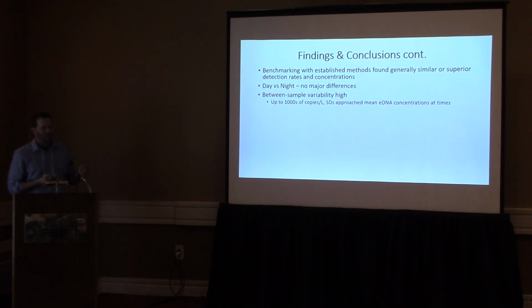Between sample variability was very high, and this kind of stinks, honestly. So a single sample taken at 2 p.m. might have a very different concentration of DNA from a sample that was taken 3 hours later, potentially. And this is problematic because if you're taking a sample once a month as part of some long-term monitoring plan, how representative is your sample? For a detection rate, maybe it's not bad. For a DNA concentration, you probably need some replication to really get a handle on what it means.